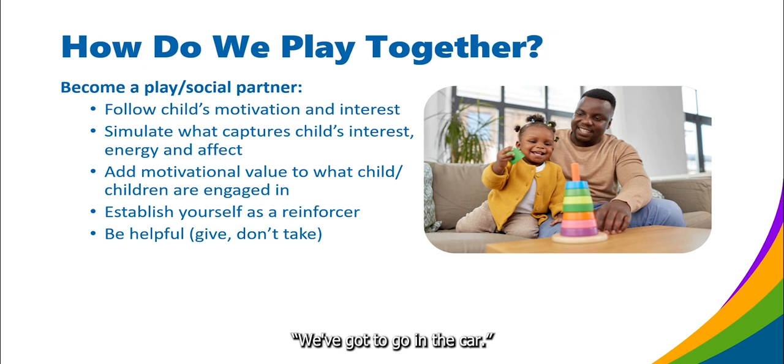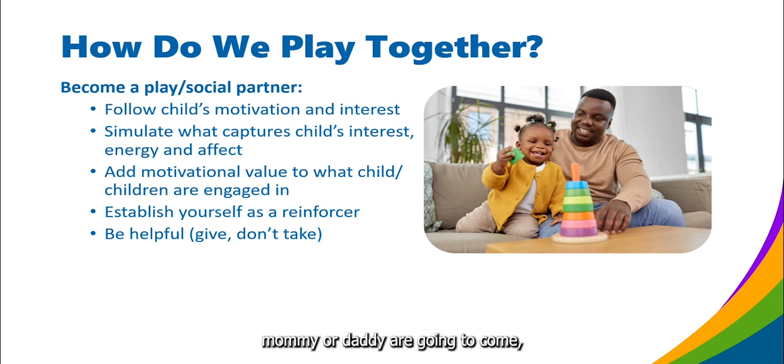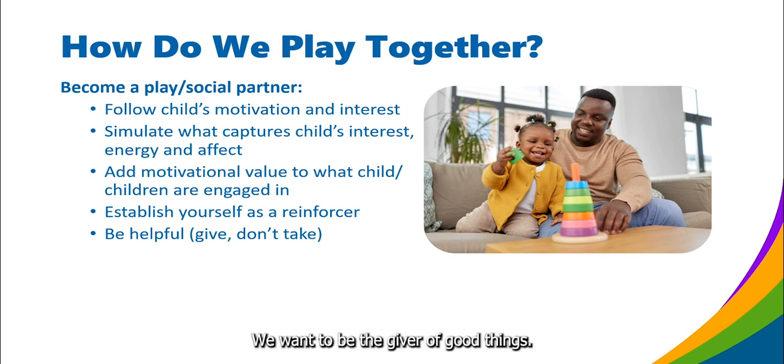Okay, put the toys away, we got to go in the car. So often we get a little bit paired and they go, oh no, every time mommy or daddy are going to come, or every time my teacher's going to come over, they're just going to take away my good things and I'm going to have to do something else. So we want to flip the script a little bit on them, and we want to be helpful. We want to be the good giver of good things.